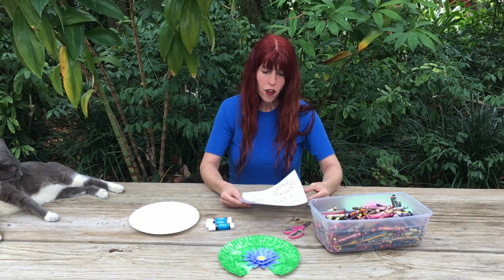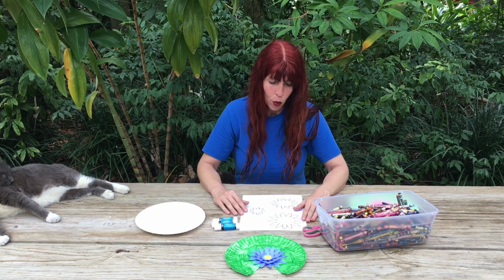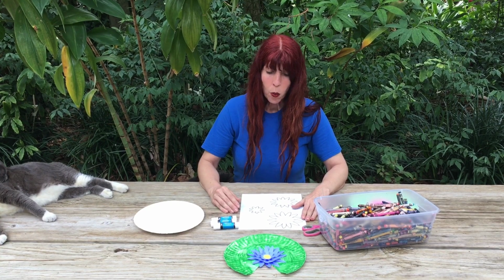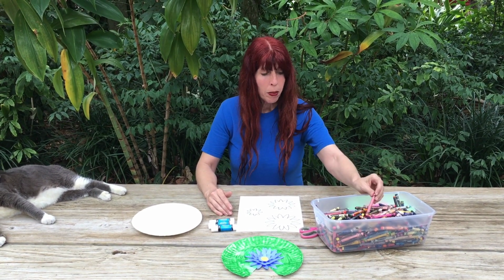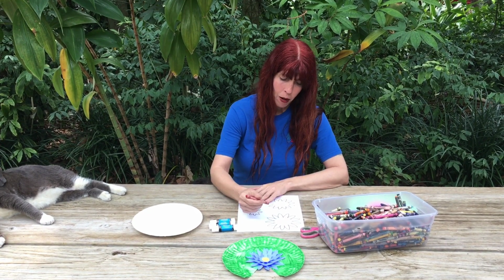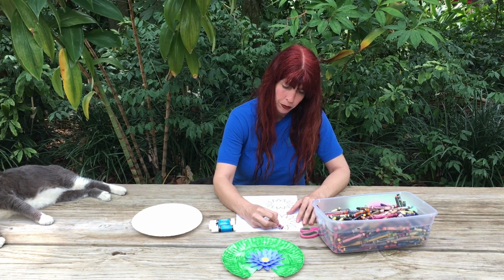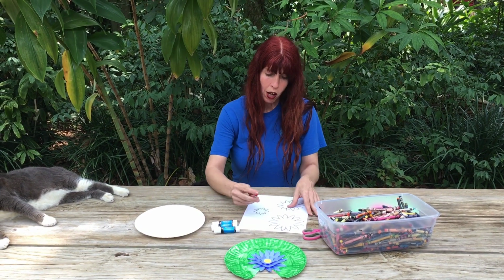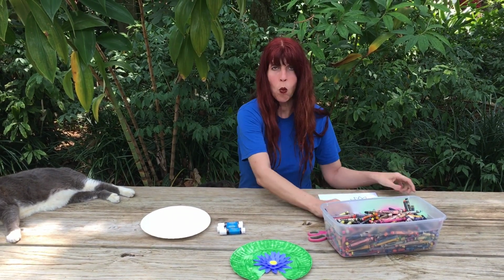What you're going to do first is color in your flower. You can also print the template on colored paper if you like. Your flower can be any color that you want. You're going to color in the flower, and then after you're done coloring it in, you're going to cut it out so that you have the three, but it's only going to be one flower.